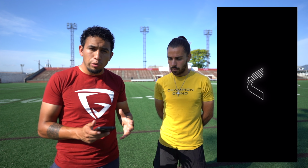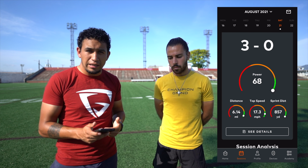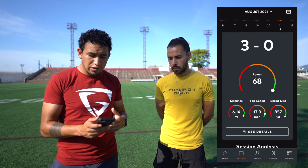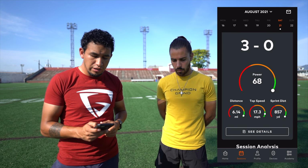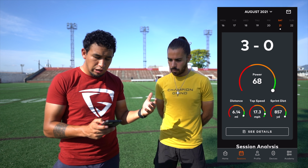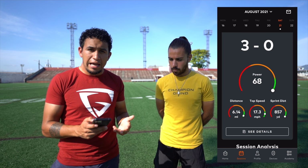So as you can see, when I open up the app, I go into the Sessions tab. In the Sessions, you have the calendar. You just click on the date. You can see on the 21st, I have the match versus 1904 FC with the score and the total time that the Catapult 1 recorded the session. And we have a lot of metrics there that we can analyze for Georgie, such as the distance, the top speed, the sprint distance, and the power play.